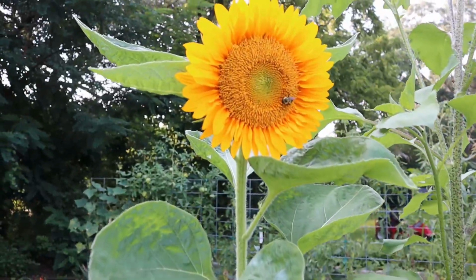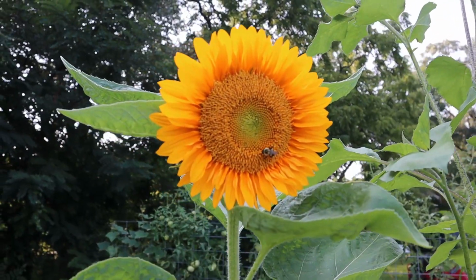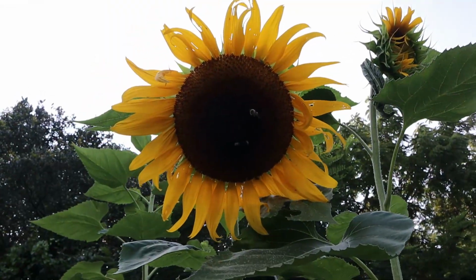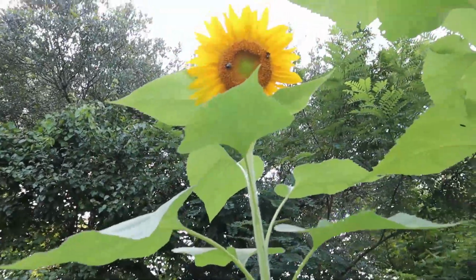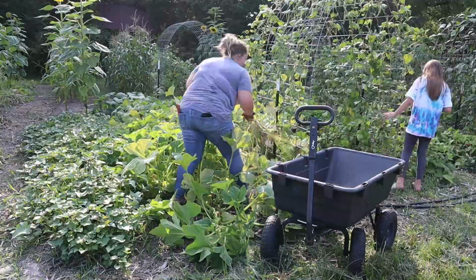But before we get to work, look at this guy. They're so pretty. And over here as well. There will always be these big sunflowers in my garden from now on. Okay, less play, more work. I'm gonna set you guys up on a tripod and I'm gonna get my gloves. So I'm gonna fill up the gorilla cart with all the plants that I pull up, and then we'll take them out to the chickens so they can have a snack.